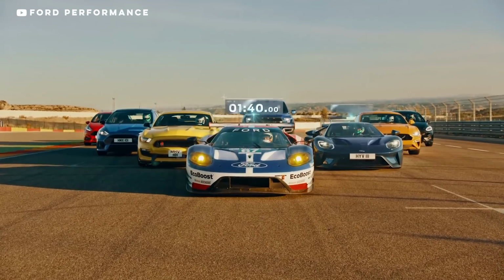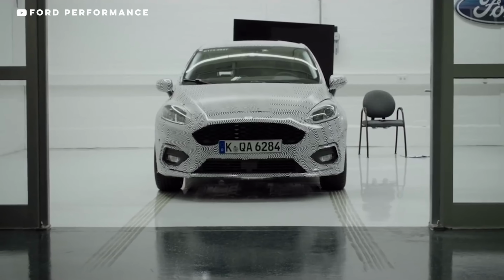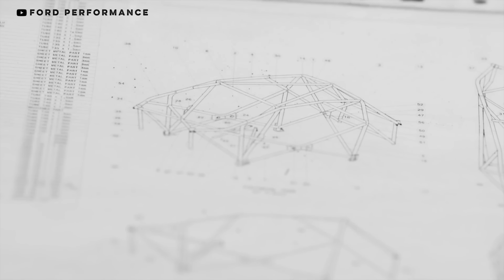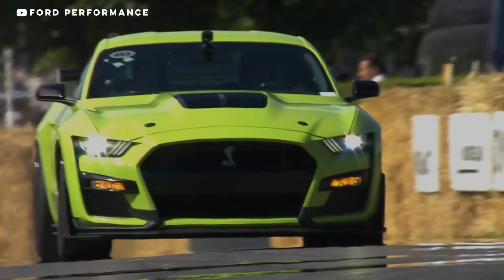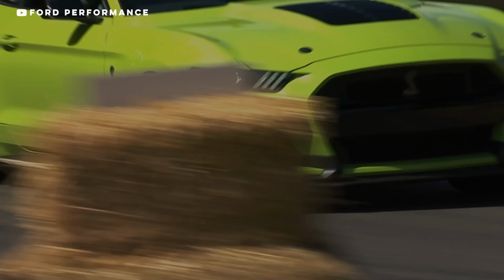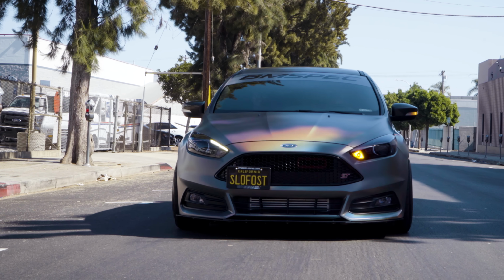Ford's interesting. Ford Performance puts their ST badge, which is a little bit lesser to their all-out RS brand, on the Fiesta and Focus, as well as producing special performance badge versions of the Mustang and F-150, namely the Shelby and Raptor. I'm gonna say that in my opinion, almost all these cars are great, particularly the Fiesta and Focus ST. Love those freaking things.